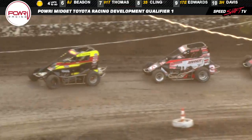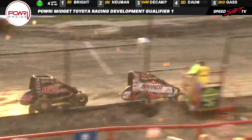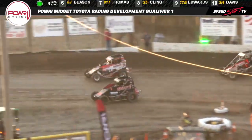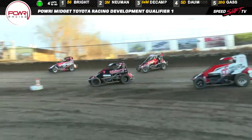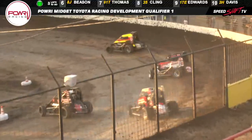Seems like he's been lacking just a little bit through the first 3 days. Green flag comes out, and away we go. Rifles it through the corner down the back straightaway. Challenge for the number 2 spot down the inside. 84M's kind of catfishing around there for Alex DeCamp.